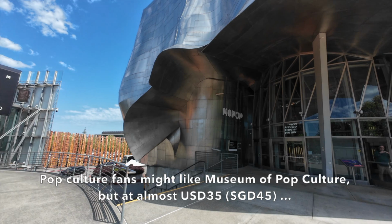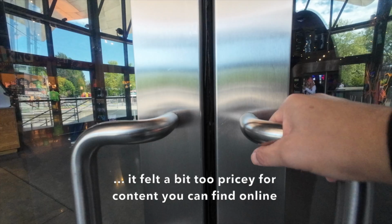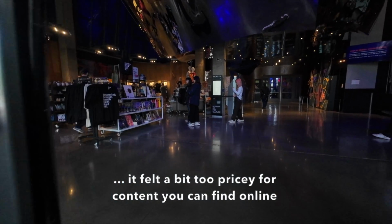Pop culture fans might like the Museum of Pop Culture, but at almost $35, it felt a bit too pricey for content you can find online.